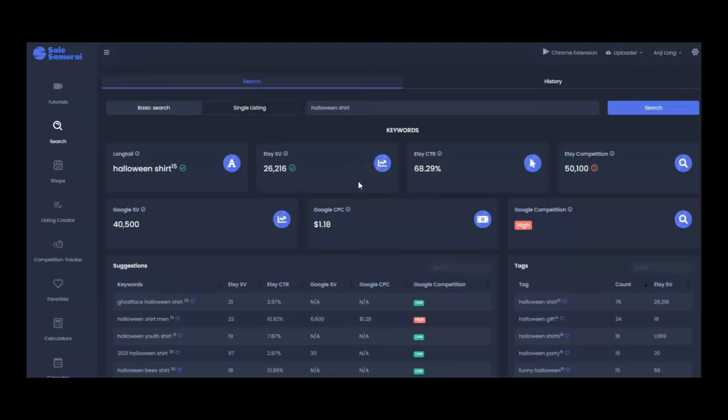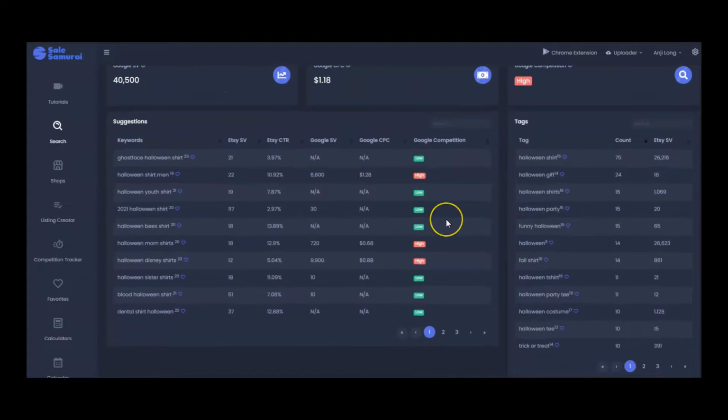So as we scroll down and look here, you can find other keywords and tags, right? Keywords are what's used in your title, in your description, and the tags are when you start filling out your listing. There's a section called tags where you can put in those terms so that people can find you. So we can look at some other suggestions here and see what is low or high competition, and then we can search on Etsy for these as well.